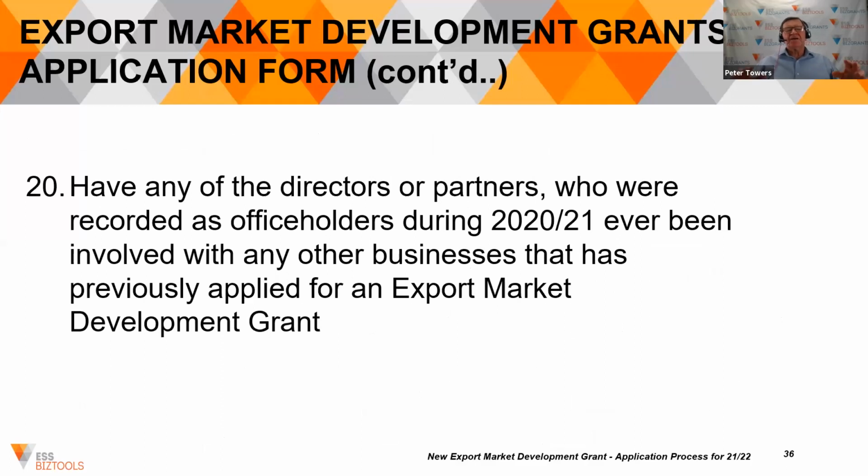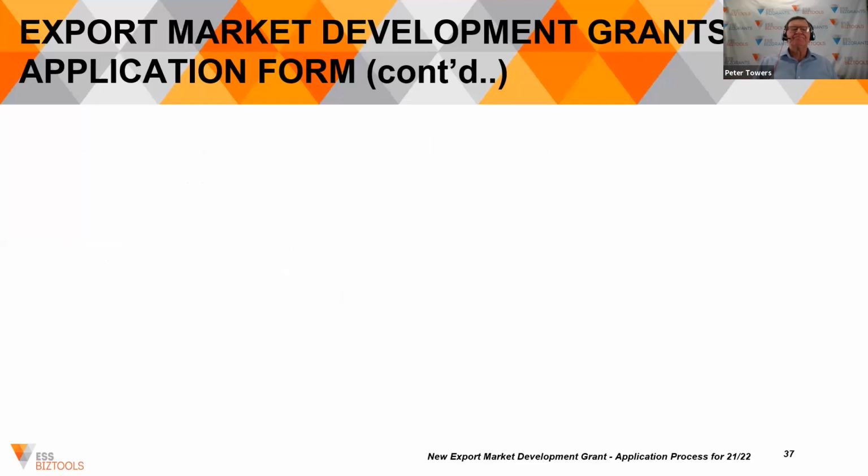And if any of the people involved in this application have been involved in an export market development grant application in some other entity, that also needs to be disclosed. And what they're going to be doing is checking back to make sure that that was all transacted in a fit and proper manner. And if it wasn't, your client could have some problems in getting approved for this year's export market development grant.